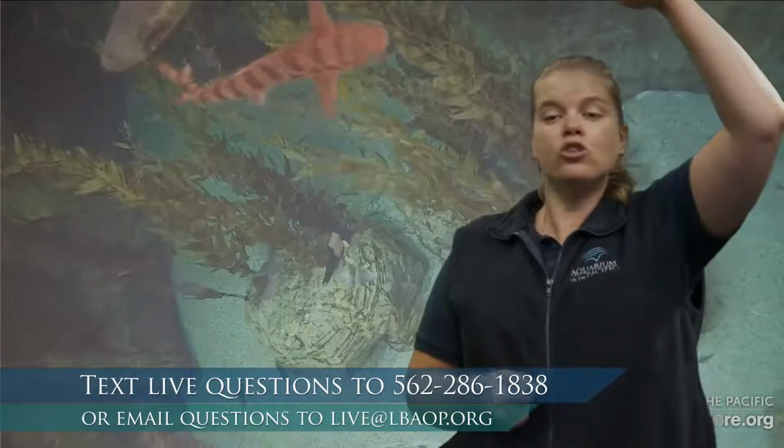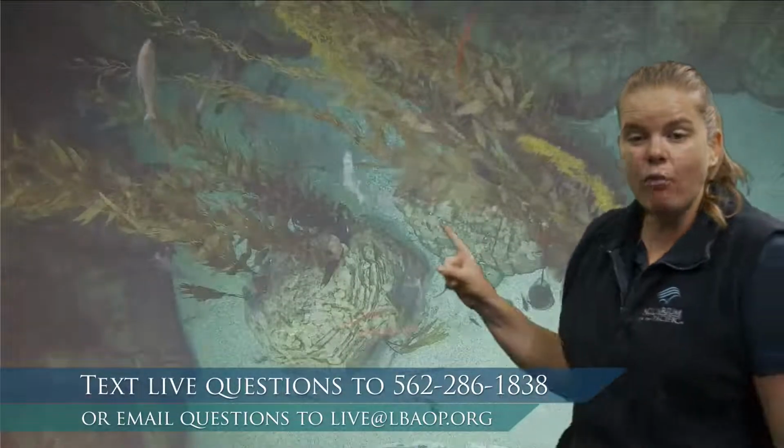So just like there are animals in a rainforest that you might expect to find up in the trees versus animals you might expect to find down on the ground, the same thing happens in a kelp forest. So the top area we just talked about, that's called the canopy. What types of animals would you expect to find in the canopy? That's that very top section, right, where the kelp kind of covers the surface. Any ideas? Right now, we're in the canopy.